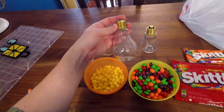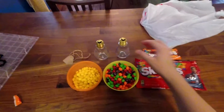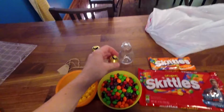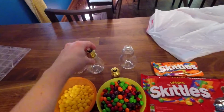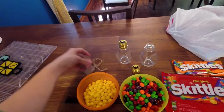And then there are these. I just got these at Hobby Lobby, Michaels, AC Moore. They have them if you go in the glass section. This little thing. It's a little light bulb, it screws right off. A lot of people make little terrariums out of them. They became stylish about a year or two ago. I had bought like 20 some of them for a specific project and then didn't use them. So I have a lot of them. I was like, oh, I have this at home, I'm gonna use this.